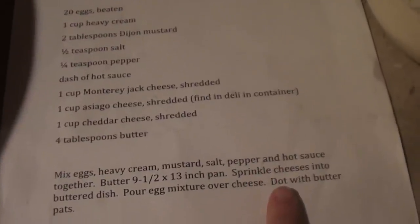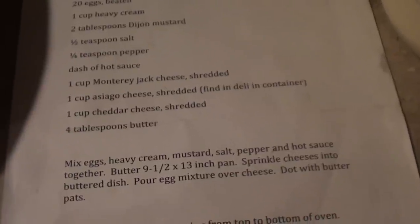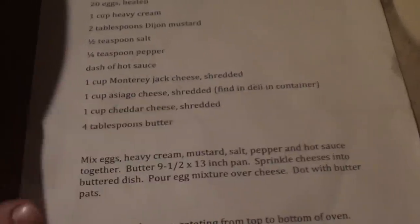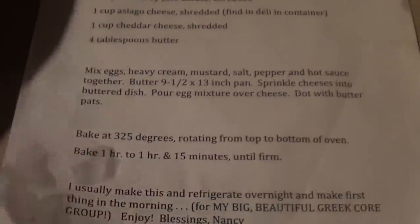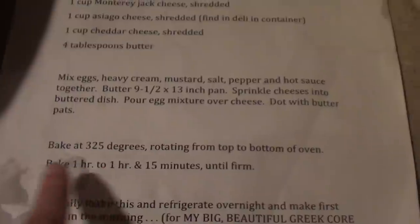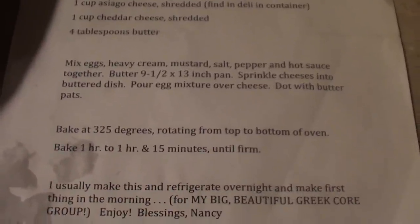So you sprinkle the cheeses in and then pour the egg mixture over the cheese and dot with butter pats. And then I'm going to just put plastic wrap on it and put it in the refrigerator. And tomorrow, oops, I got my paper wet. Tomorrow I will bake it for an hour or so until firm. So that's what we're going to do.